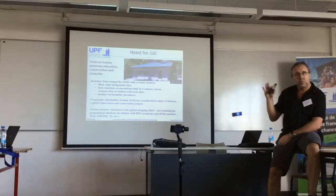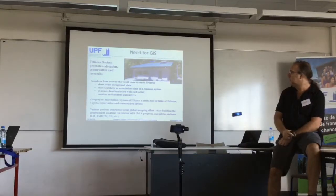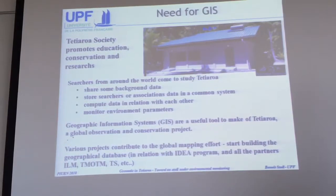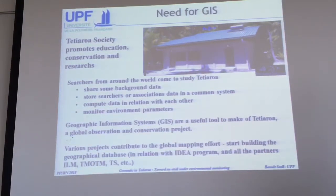I will present you the various projects I'm involved in, which contribute to the global mapping effort on Tetiaroa, and to start building the geographical database in relation with my partners, IDEA program, and Institut Louis Mallardet, Temanao, Tetiaroa Society, etc.